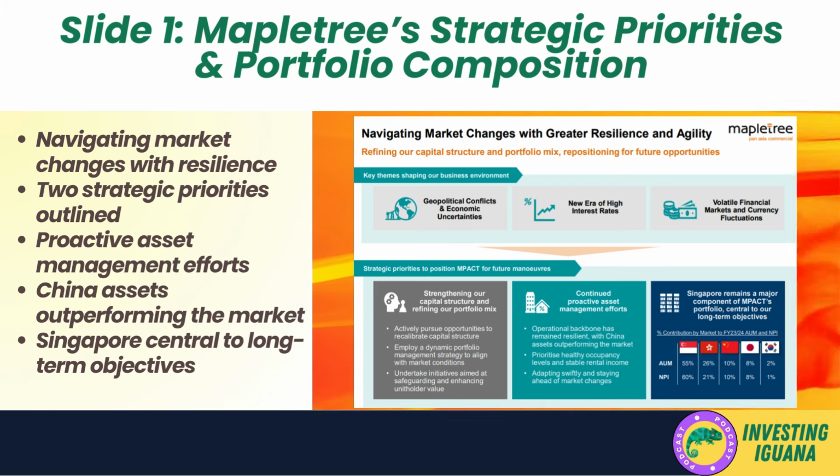Interestingly, the infographic reveals that Singapore remains a major component of Mapletree's portfolio, central to their long-term objectives. It provides a breakdown of their portfolio composition by market, with Singapore contributing 55% to their assets under management, AUM, and 60% to their net property income, NPI.